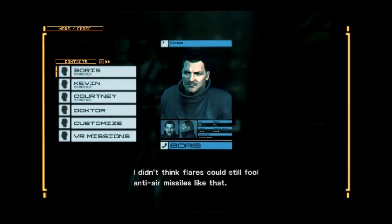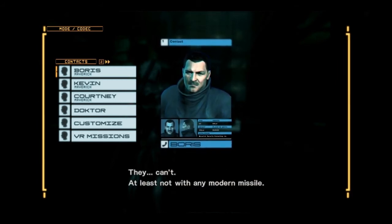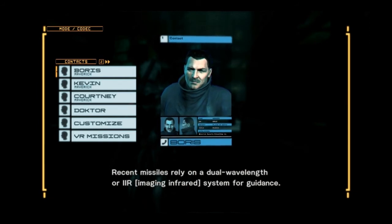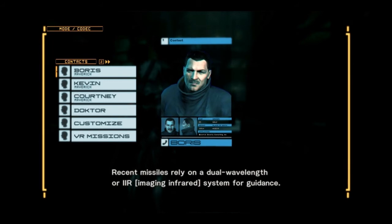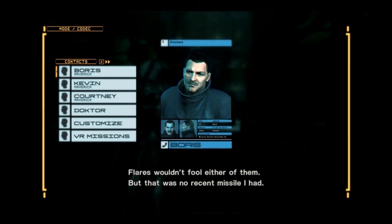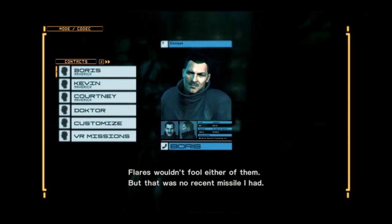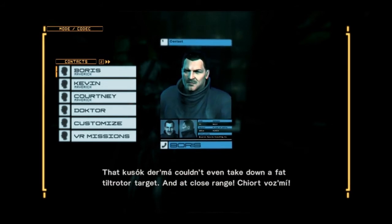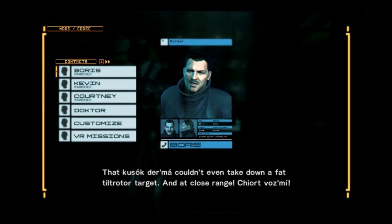Huh. I didn't think flares could still fool anti-air missiles like that. They can't. At least not with any modern missile. Recent missiles rely on a dual wavelength, or IIR system, for guidance. Flares wouldn't fool either of them. But that was no recent missile I had. That Cusack Derma couldn't even take down a fat tilt-rotor target. And at close range. Chort возьми.